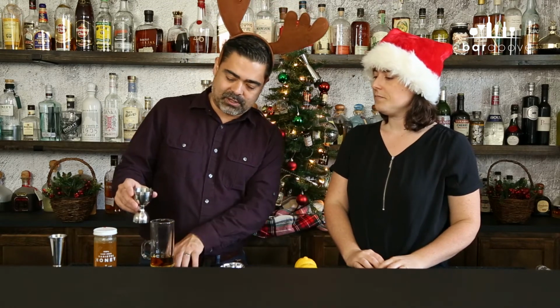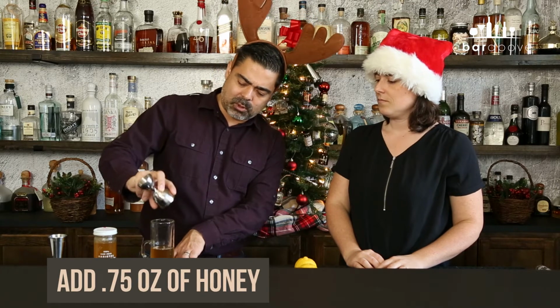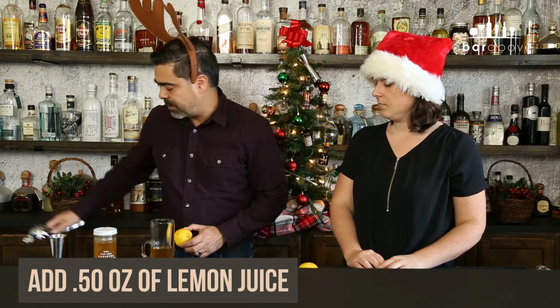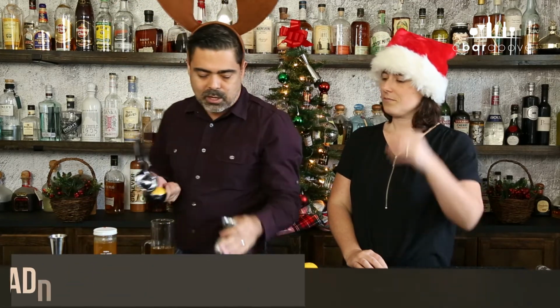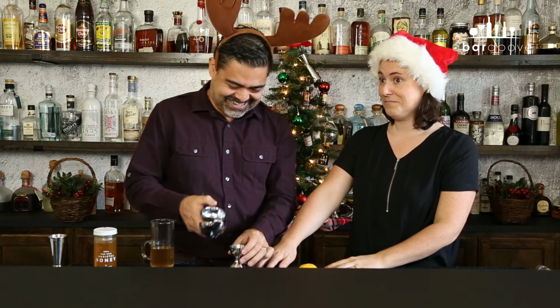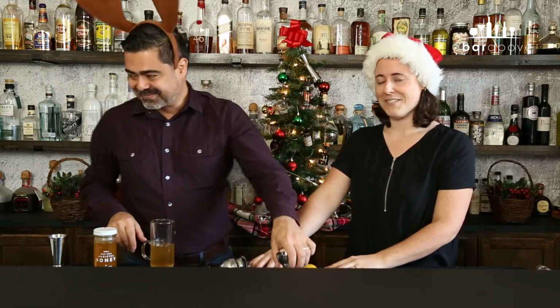So we have 1.5 ounces of whiskey. Then I'm gonna do 1 ounce, or actually about 3/4 ounce of honey. I've actually melted it in some hot water so it'll flow a lot easier. And then we're gonna do about 1/2 ounce of lemon juice. Once again, it's completely up to you as far as how much you wanna put in there. I feel like 1/2 ounce is a good starting point. I'm probably beating you with my antlers right now and I apologize. So just add that in there. It's the price of being festive. I know.